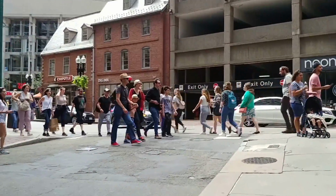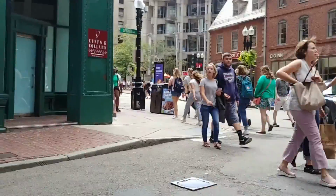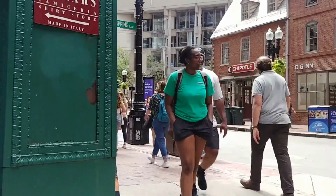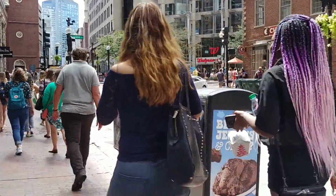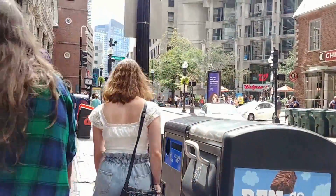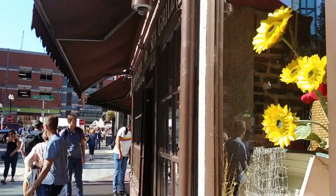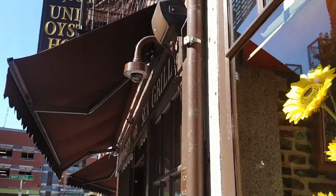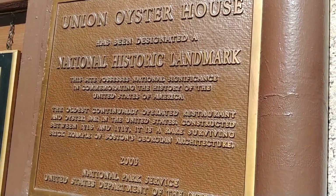And then beside it, you have all these really tall buildings that are for financial institutions and things like that. The city really packs a lot into a very small area. Here's Union Oyster House. This is all within walking distance in one day. This is one of my favorite places. Every time I come to Boston, I try to come here and I sit down and have some oysters.